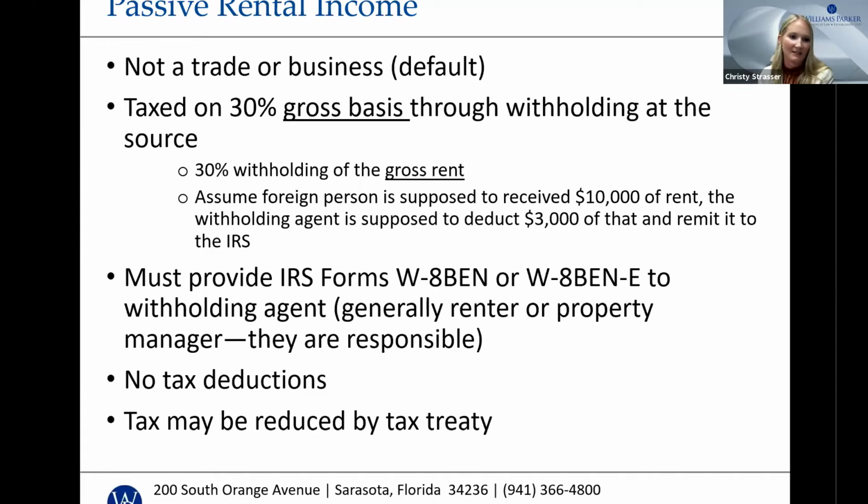And then at the end of the day, the non-resident individual walks away with $7,000, and then it's on them to go and file a tax return to see if there's any income that they overpaid and make sure everything was done the right way. But essentially, that's the process, and it's kind of unforgiving, right? You're not offsetting any of the expenses that the non-resident had on the property.